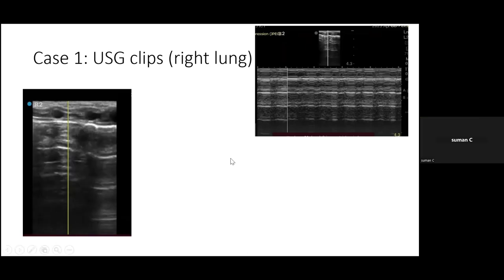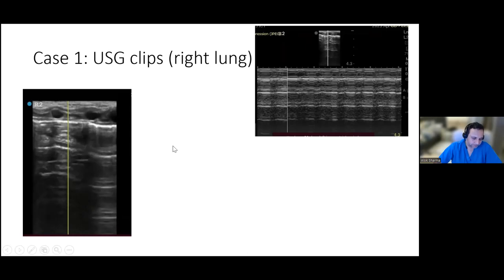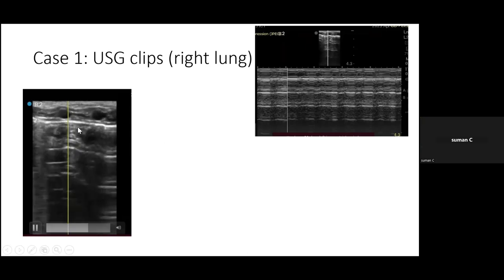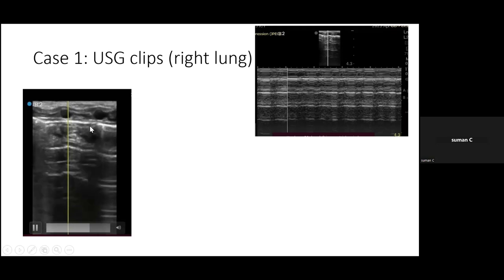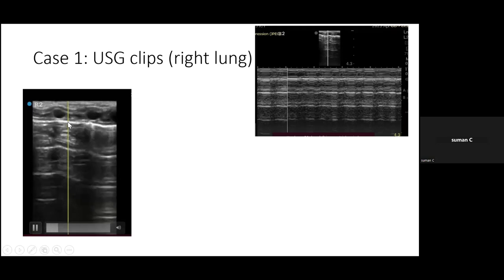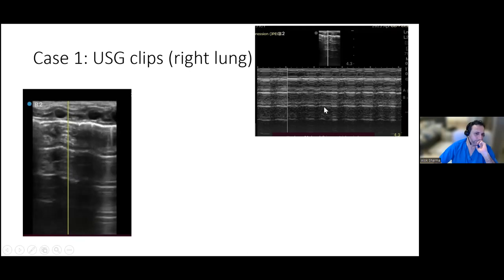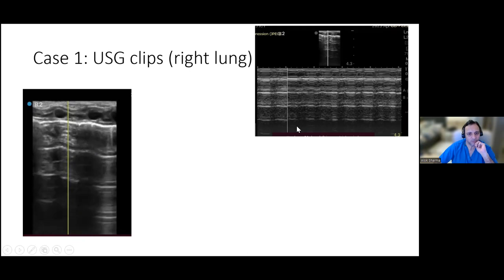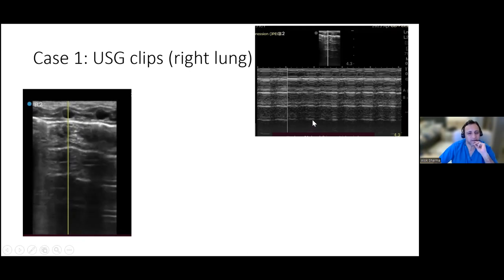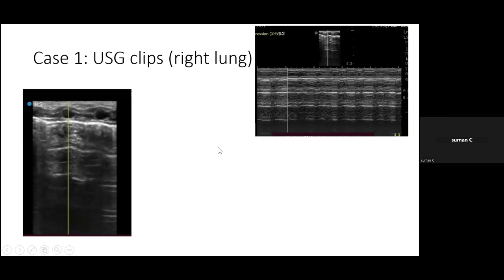This is R2 again. Okay. So did you want to describe it? Here you can see the bamboo sign. Yep. And here again, that lung point sliding is very clearly visible over here. And then it is not sliding that well here. Yeah. And this was the corresponding M mode. Yep. And I would say to the left of that, you've got a barcode sign there, no doubt about it. Right. Gain settings can go up, definitely.